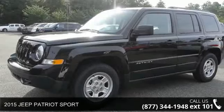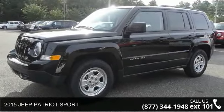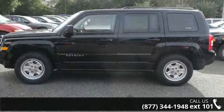Presenting the 2015 Jeep Patriot Sport. If you are looking for a first-rate auto, this one could be yours today.